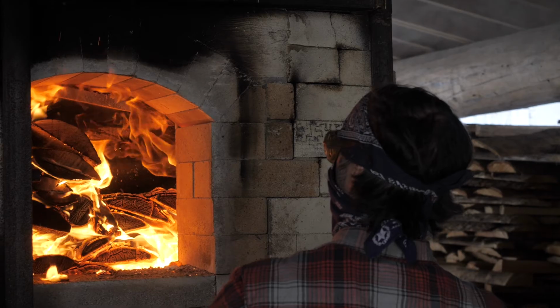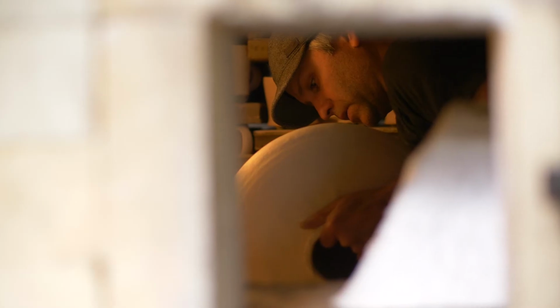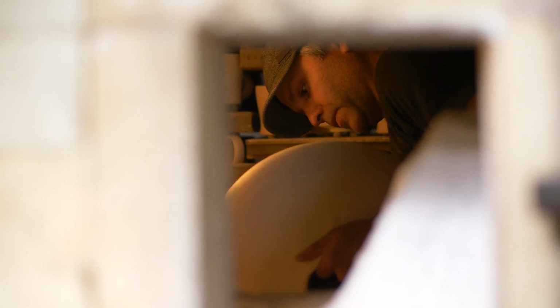I think I'm addicted a little bit to the search for something new, the search for something that I've never seen before. I never fire the kiln the same way twice. I never load it the same way twice. I'm not really interested in having the production sort of style of firing. I'm more interested in the learning, I guess. And that's sort of what drives me from firing to firing.